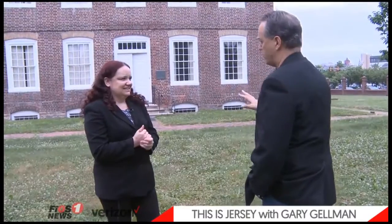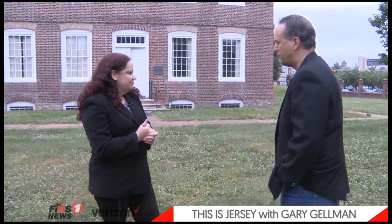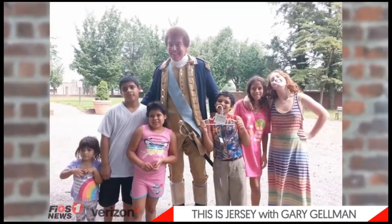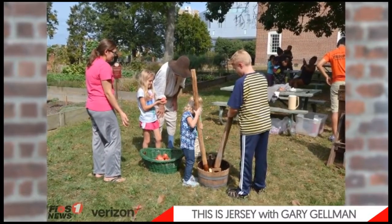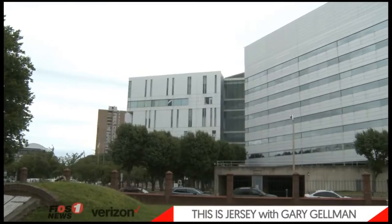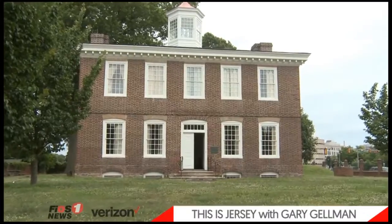You're in the shadows of all the large buildings affiliated with the city. How do you stake your ground here? Well, we have this 2.5 acre property, and we have lots of events that go on. We have lectures. In the beginning of June, we just had an ice cream social, and we also celebrated Juneteenth on the 23rd. We also have lots of visitors that come from the Hughes Justice Complex. Well, let's take a walk inside. Okay.